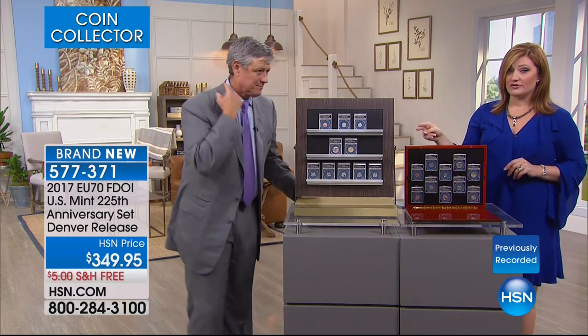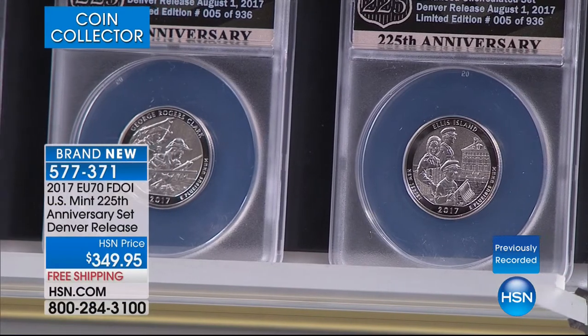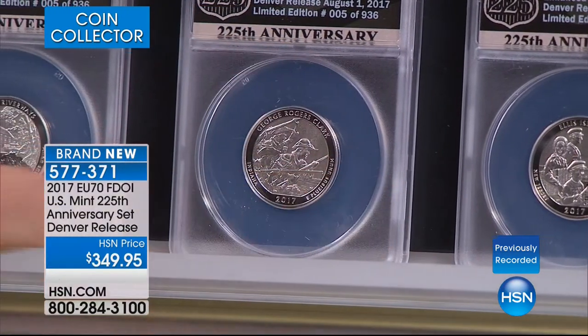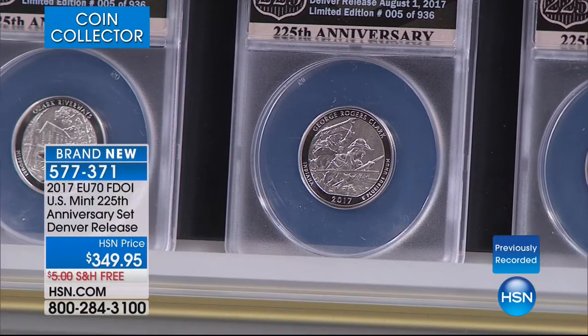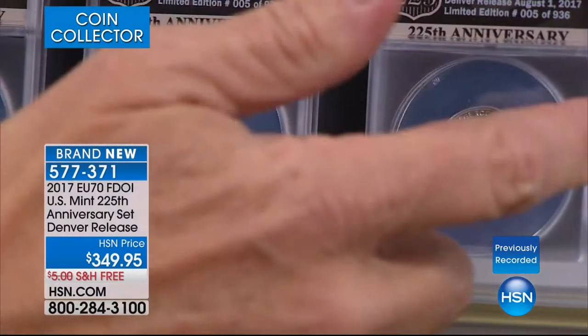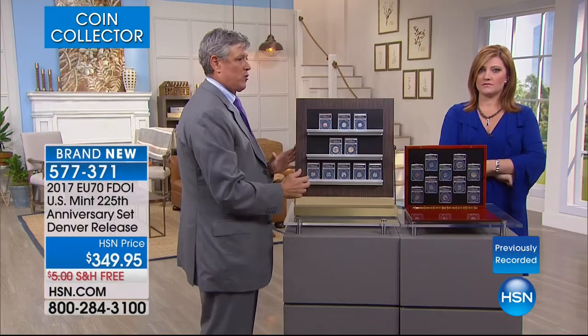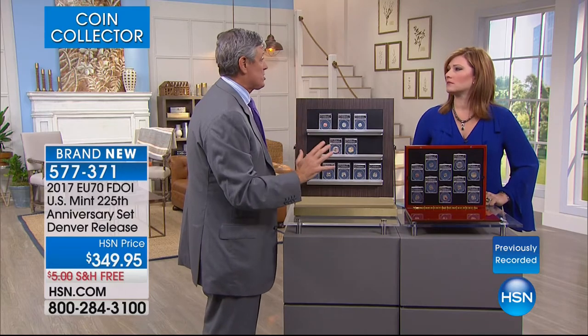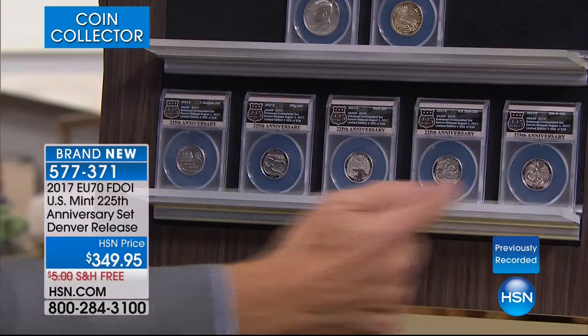And now we have over 500 spoken for. I feel like everyone is jumping in and getting their order placed. Do not hesitate. This is a limited edition of 936, and 500 have been sold, and this is the very first airing. So last look at this. There are the five rarest Washington quarters ever made, right here. Five enhanced uncirculated quarters ever made by the United States government.